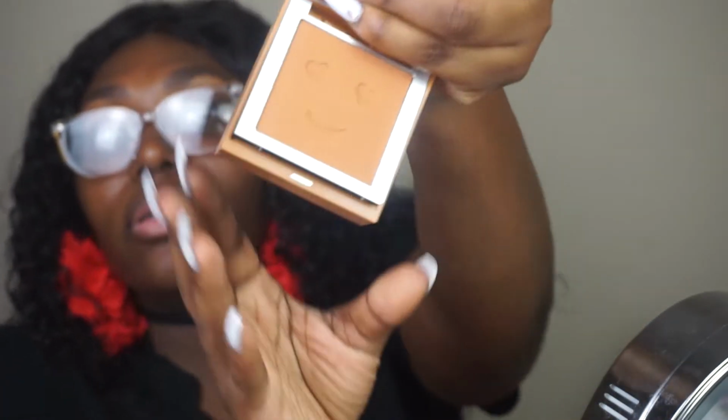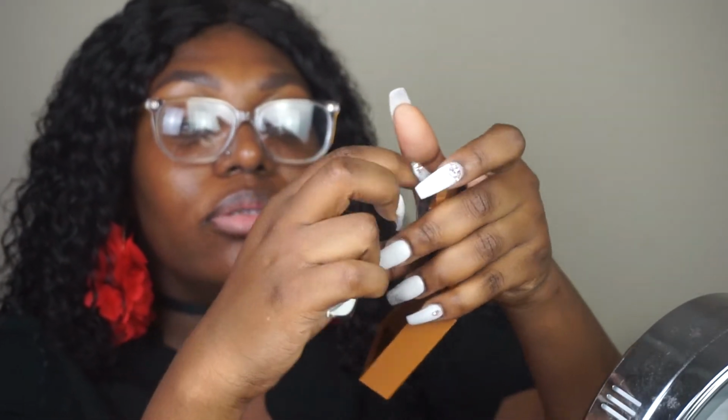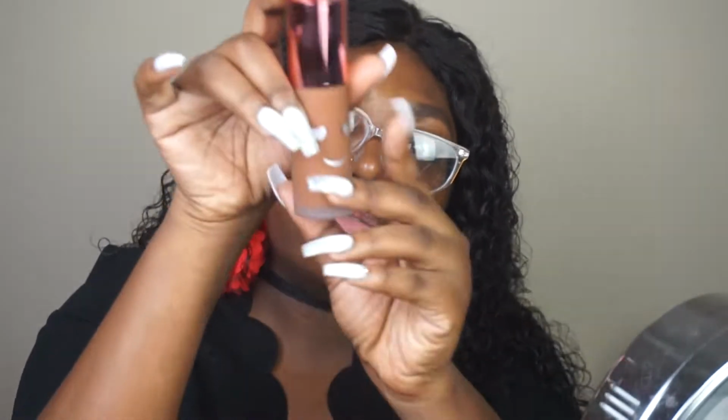We'll see. But this is what the powder looks like. My vanity is filthy, y'all. That's what the powder looks like. You have a little brush and a sponge in this little compartment down here. And this little heart is see-through. That's cute. So there you go. And then here is what the liquid looks like. I can't remember who shade matched me. We'll see if they did a good job.